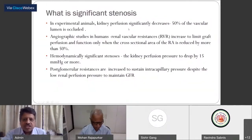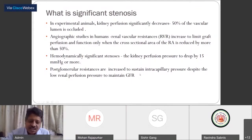Significant stenosis is said to be there in an experimental model when more than 50% of the lumen is occluded angiographically. Even the resistance vessels also adapt, and the perfusion to the function is maintained even up to 50%. When it is further reduced, there will be more and more hemodynamic instability. But if more than 70% of the perfusion is reduced or the occlusion happens, it is very significant. Significant stenosis is there when the perfusion pressure drops by more than 15 millimeters of mercury. The post-glomerular resistance is also increased so that it maintains the GFR in the initial stages. But when the perfusion pressure drops further or the stenosis is more than 70%, this is also taken away, and then the GFR starts dropping.